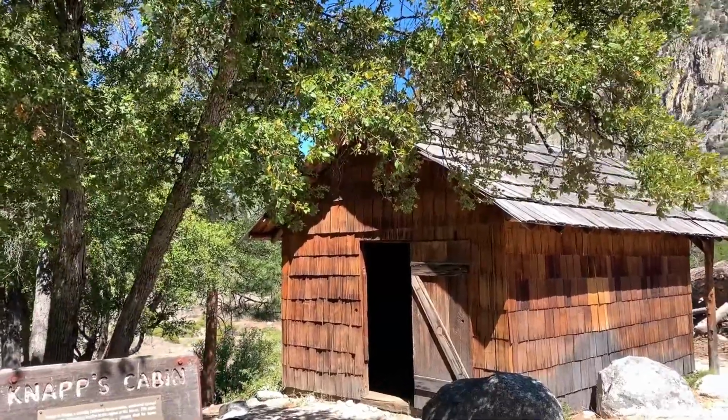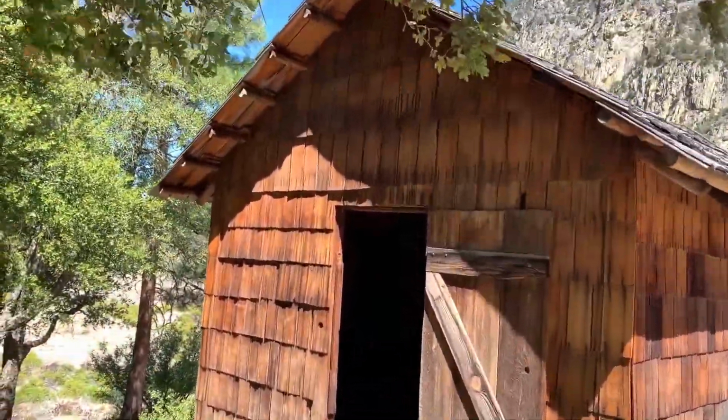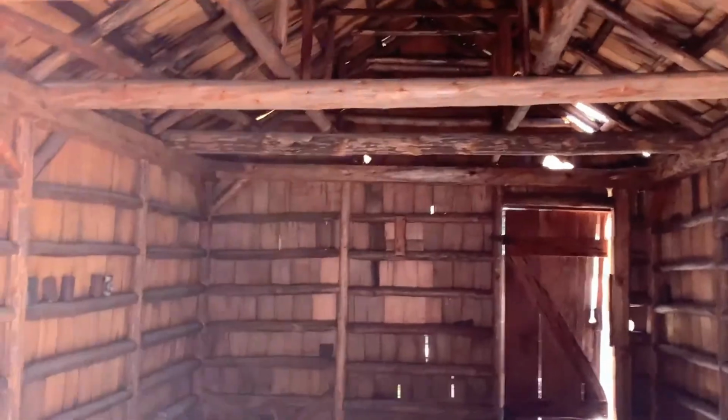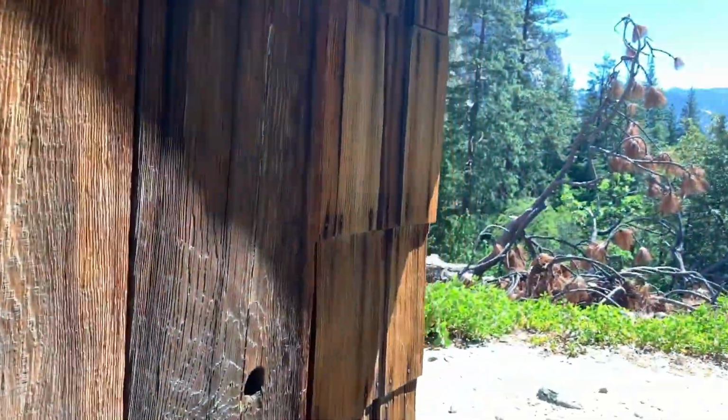Who knew? Knapp's Cabin. This was built in the 1920s as a base camp for some wealthy businessmen who would bring people up for fishing and hunting trips. Some tin cans. Don't know if those are vintage or not. Doubt it. Let's go out on the other side.